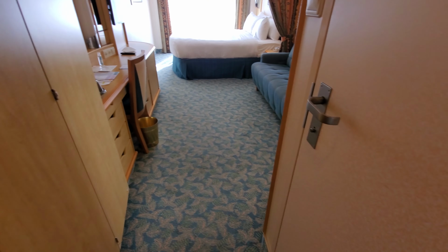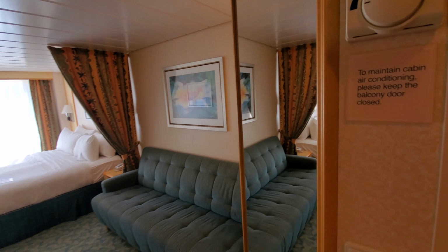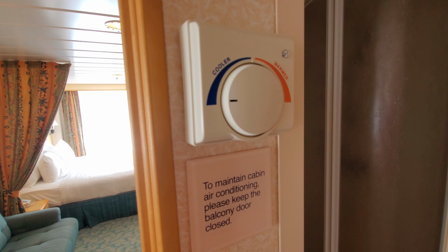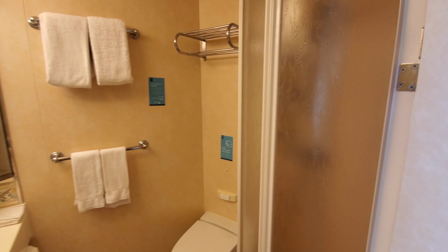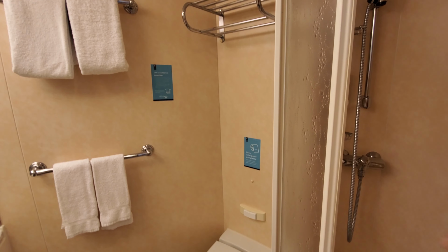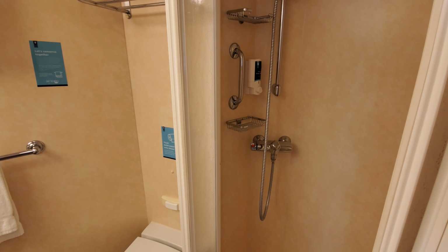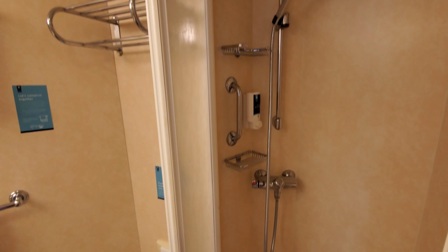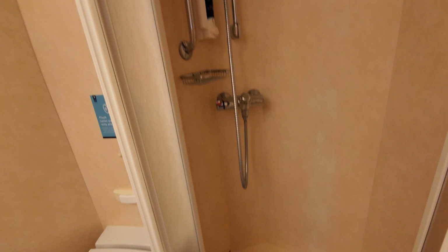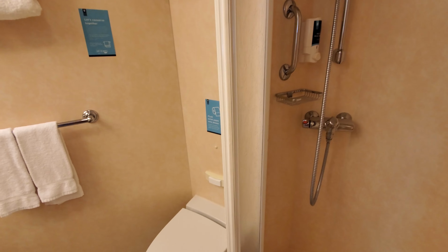As we come around over to the right hand side, we have our bathroom. Of course right here you've got your thermostat. Bathroom is a typical bathroom from Royal Caribbean. You've got your tube shower with your hair and body wash in there. You've got a shower head that removes, so you can actually move around in there. So again, typical shower for a Royal Caribbean ship.